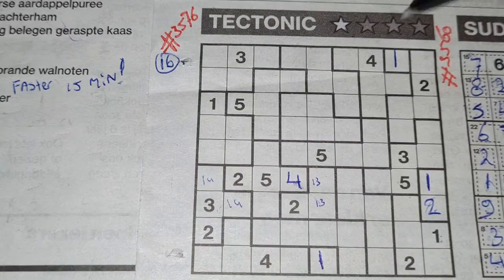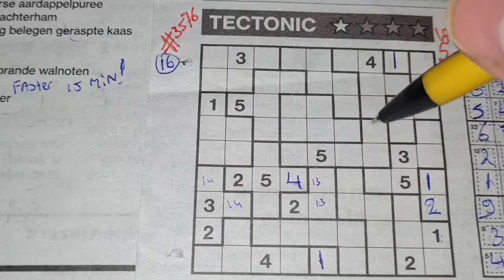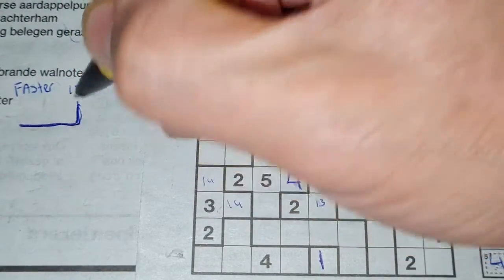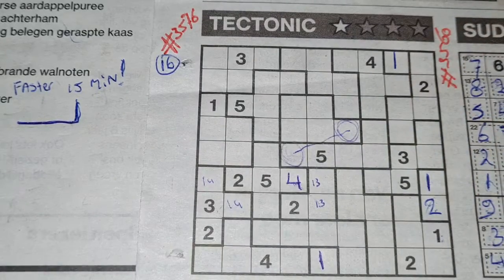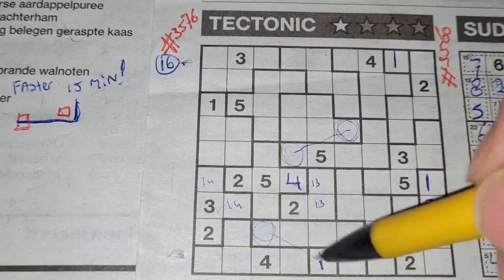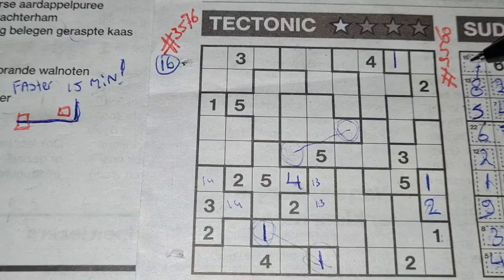And the first one is the L shape. We have here an L shape. The L shape, let me draw this. Alright, the L shape. If you see the L shape, remember that this box has the same number as that box. Alright, more L shapes, here another one. So this box has the same number as that box, so in this case it's a 1. Alright, more L shapes? No, in this puzzle.